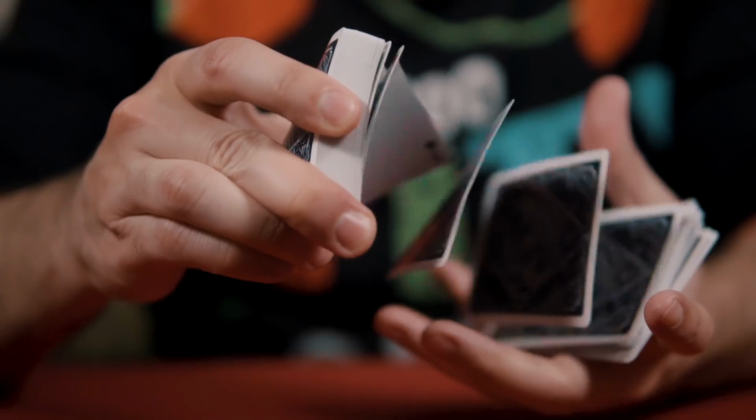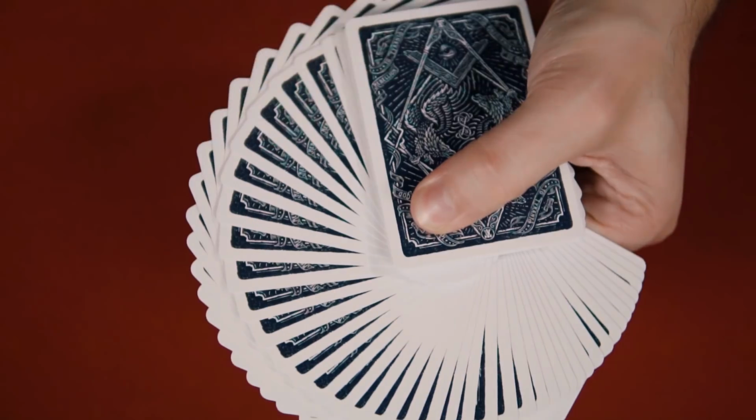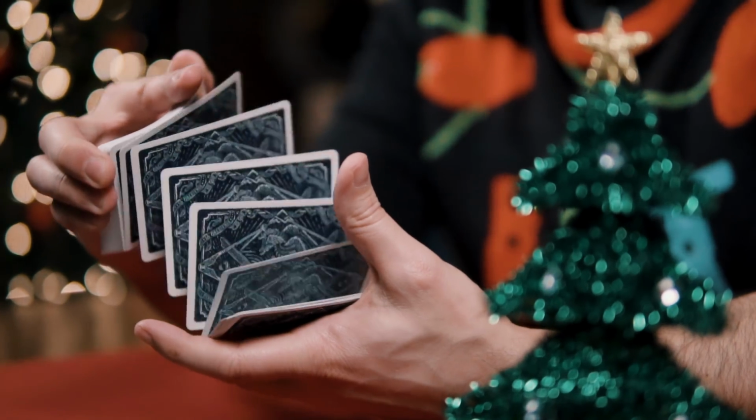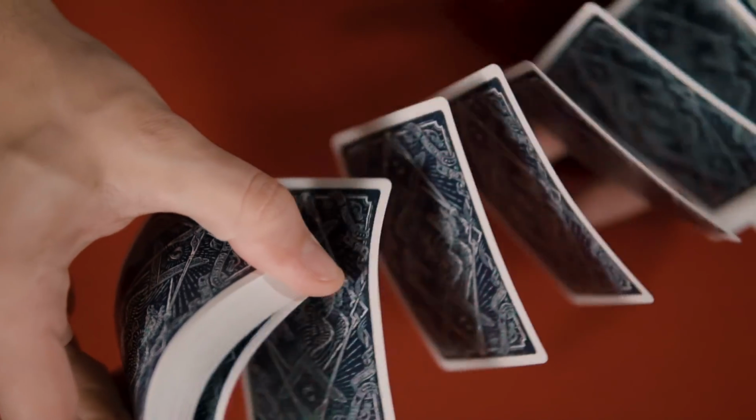The deck handles brilliantly as expected from a USPCC deck. It's modern cut and premium stock. It's not a deck designed for cardistry or magic, obviously, but as a commemoration of American independence, it's a fantastic addition to any collection.